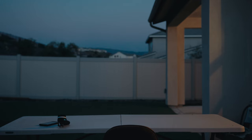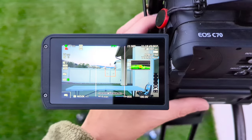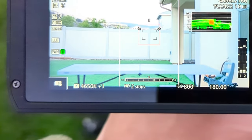And if you were working with a crew, I would highly recommend having someone who can operate camera for you, pulling focus, and also having someone who can adjust the intensity of the light for you, because as the sky is getting darker, you'll need to adjust your camera's exposure accordingly. So I started with a 4-stop ND filter, went down to 2, and then eventually took it off.